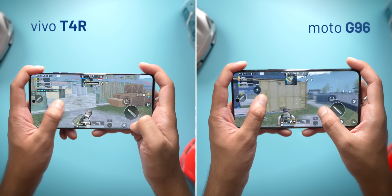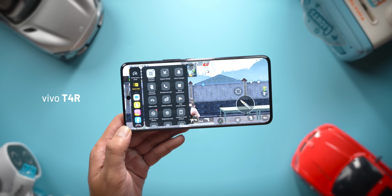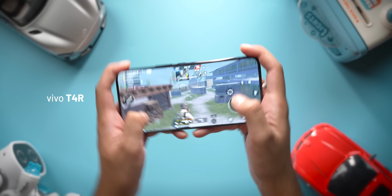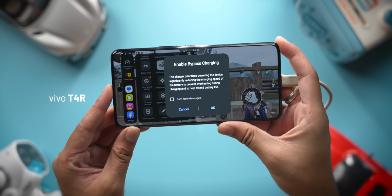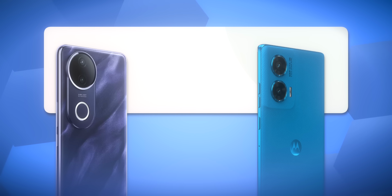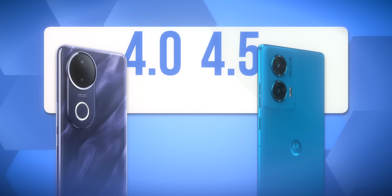Well, the gaming performance is good on both the phones, but what makes the gaming a bit better here is the game mode settings. Whenever you shoot, there is a vibration, then there is a motion control. If I tilt the phone, it reloads, and then there is bypass charging as well, which makes the gaming experience better. Overall, when you do real life tasks, both the phones perform almost the same. So G96 gets a point here, whereas the T4R gets half a point.